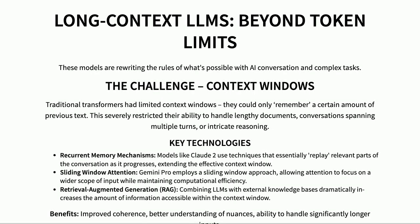Okay, let's talk about how some of the newest LLMs are tackling a really important problem: context. Older models had a limited memory, like they could only read a short paragraph at a time. But now, with models like Claude 2 and Gemini Pro, things are changing dramatically. They've developed clever techniques that let them remember far more of the conversation or document you're feeding them. It's almost like they have a really long-term memory. They use things like recurrent memory mechanisms and sliding window attention to do this, often combined with techniques like RAG, basically pulling in extra information when needed. This means we can get much more coherent responses and handle incredibly complex tasks that were previously out of reach.